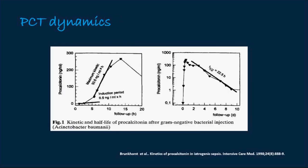This is another case of iatrogenic sepsis when a patient was accidentally injected with Acinetobacter. We can see that procalcitonin was undetectable at 1.5 hours, became detectable at 2.5 hours, and then peaked at 13.5 hours. So if you measure procalcitonin early in the course of infection, you might get a falsely negative or falsely low level of procalcitonin. That's why you should always repeat the procalcitonin measurement 6 to 24 hours after the initial measurement to detect the peak.